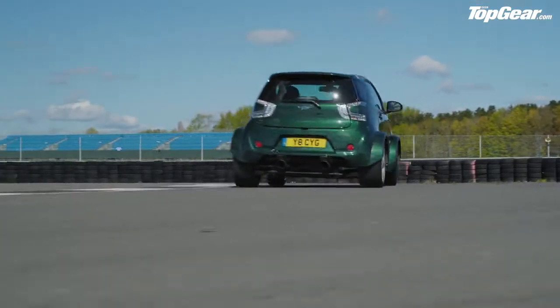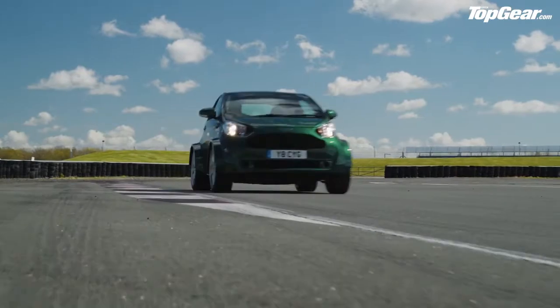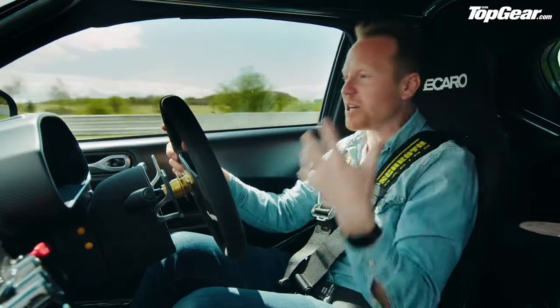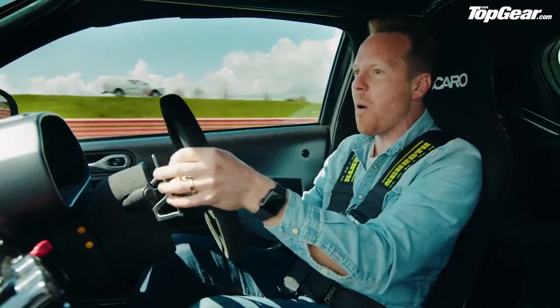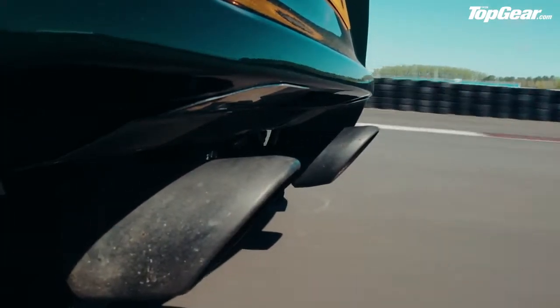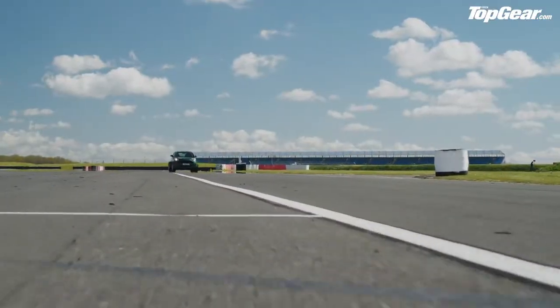And then we get to the noise. Now, the Vantage S was already a very nice sounding car, but this thing sounds on another level. You're just so much closer to the action. There's so much less sound deadening. It's also got naughtier pipes on this car. Woohoo, listen to that. Oh, it's a little rascal.